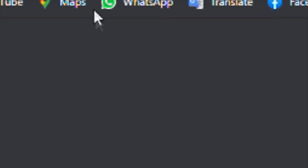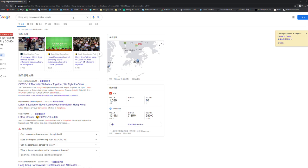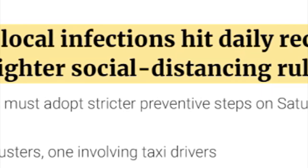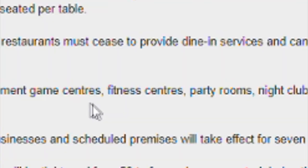So, on the morning of the 14th of July, I was doing my daily checking of the latest COVID-19 news in Hong Kong. It was assumed that stricter social distancing measures would be erected due to recent outbreaks again in the city. But a dine-out curfew? That was the first. And then, I found out.